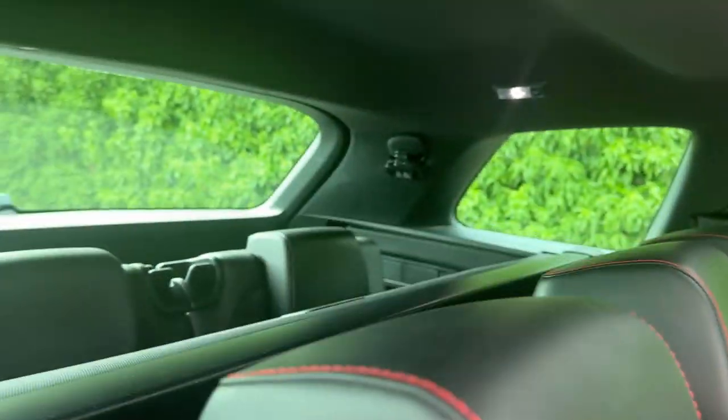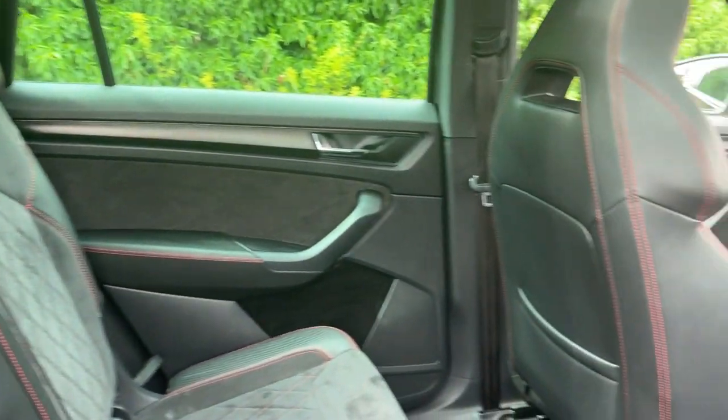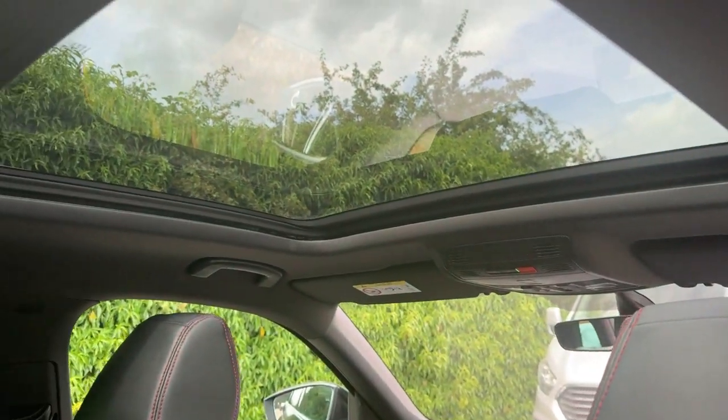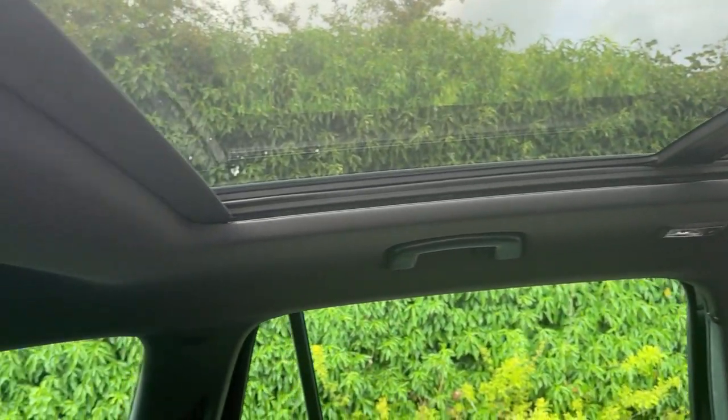As we go into the back of the vehicle, we can see that we have 7 seats in total, all of which have a black leather trim, and get a good view of our panoramic roof.